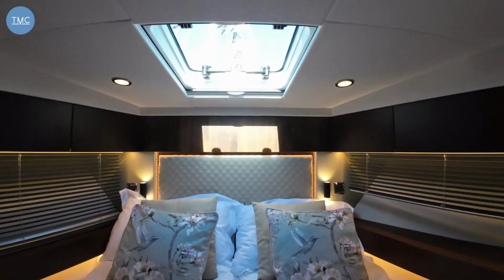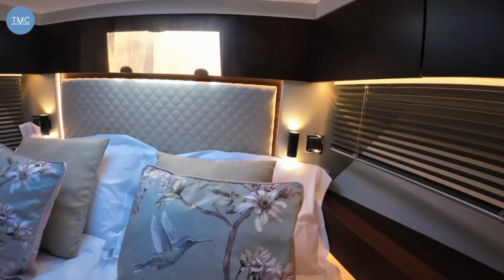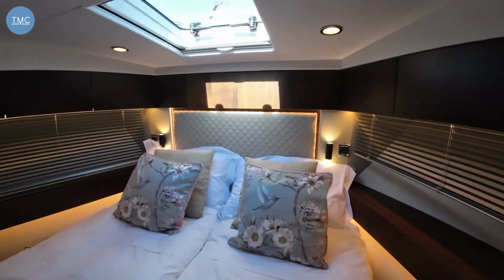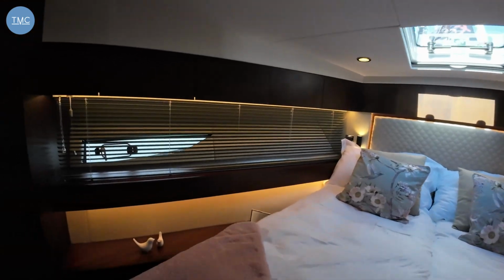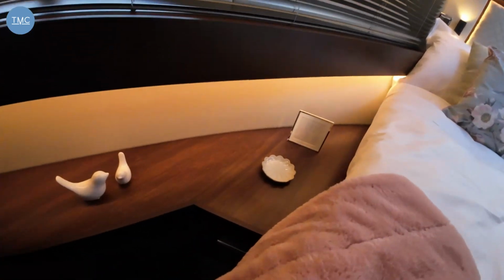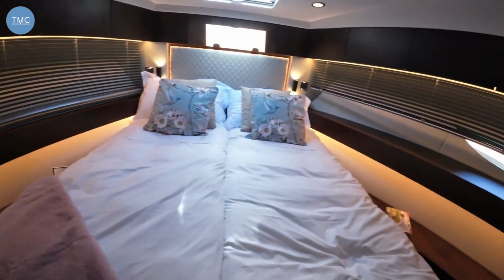But we have beautiful use of fabrics, whether you can see that on the headboard there, stitched headboard. Got lots of storage. All these are cupboards along here. You've got a place to put your knick-knack and your phone or whatever else down there.